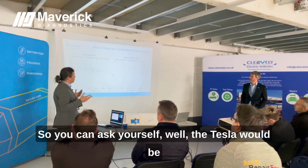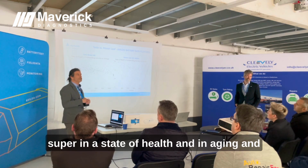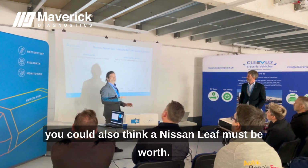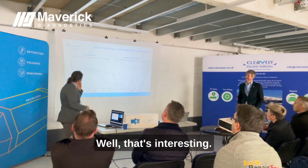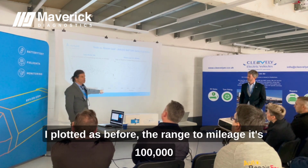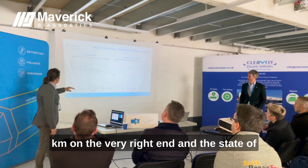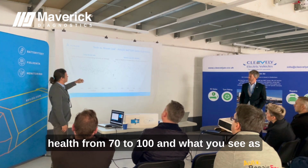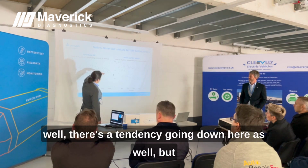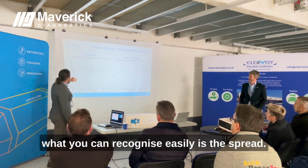So you can ask yourself, well, the Tesla would be super in state of health and in aging, and you could also think a Nissan Leaf must be worse. Well, that's interesting. I plotted as before the range, the mileage. It's 100,000 kilometers on the very right end, and a state of health from 70 to 100. And what you see is, well, there's a tendency going down here as well. But what you can recognize easily is the spread.